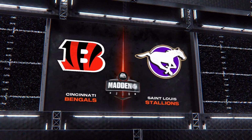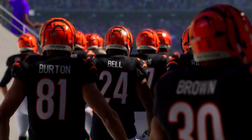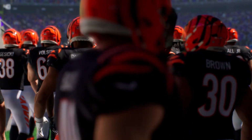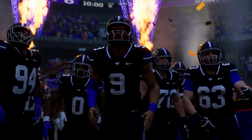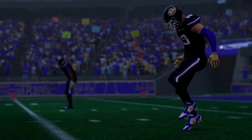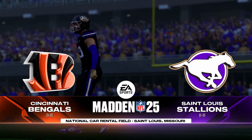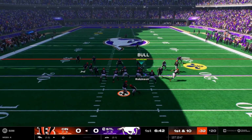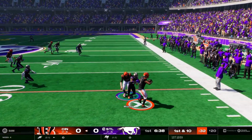Week 4 of the NFL season sees the Cincinnati Bengals travel up to St. Louis to take on the Stallions. The Bengals are sitting at 1-2 on the season. They need to turn things around, and turn them around quick. And the Stallions, well, 2-2 would be pretty good after having to be kicked out of Carolina and moved to St. Louis.